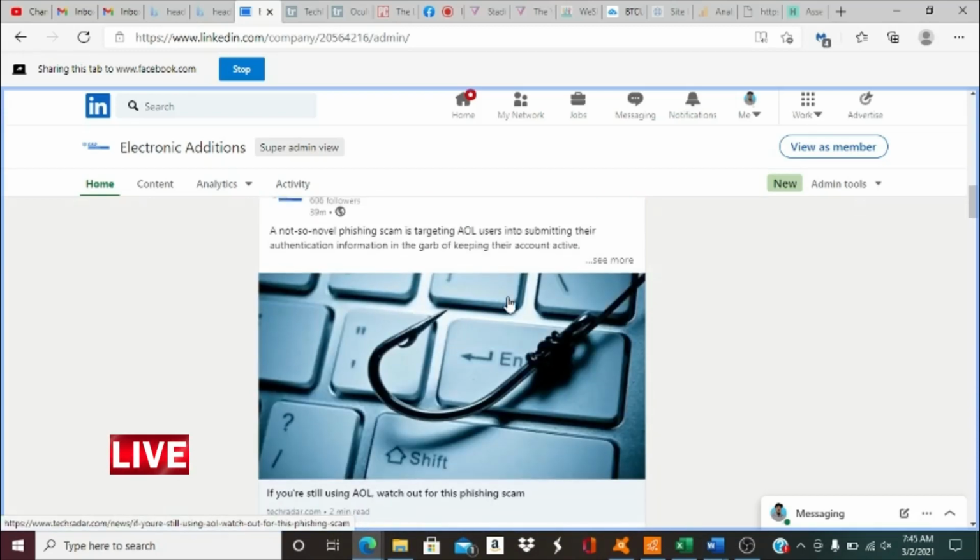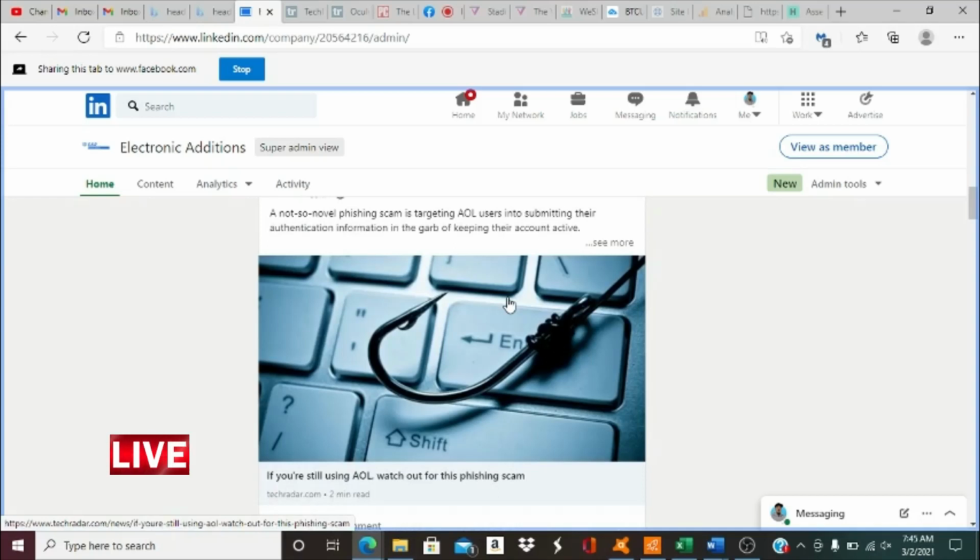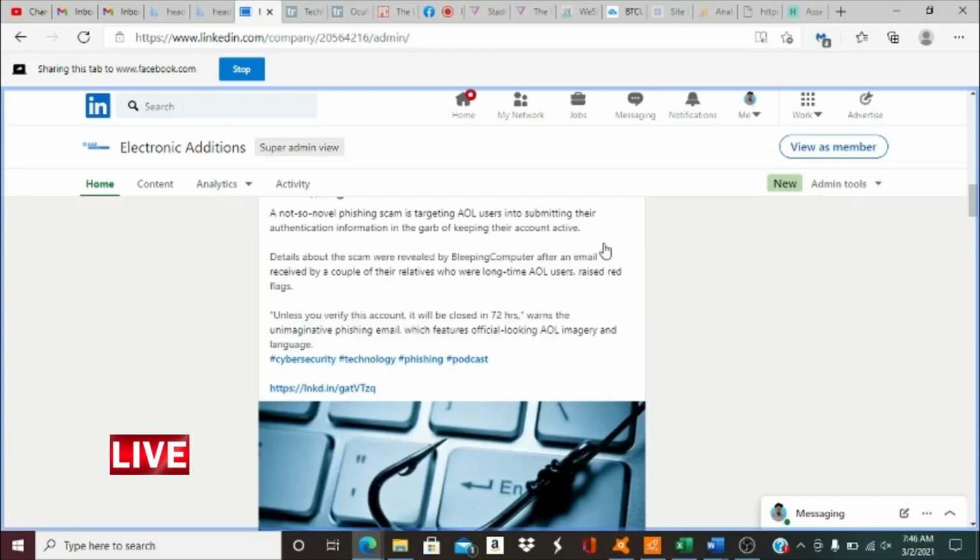Moreover, guys, news on AOL. Watch out for AOL, guys. If you're still using AOL, the email service, watch out for this type of phishing scam. A not so novel phishing scam is targeting AOL users into submitting their authentication information in the garb of keeping their account active. Details about the scam were revealed by Bleeping Computer after an email received by a couple of their relatives who were longtime AOL users raised red flags.